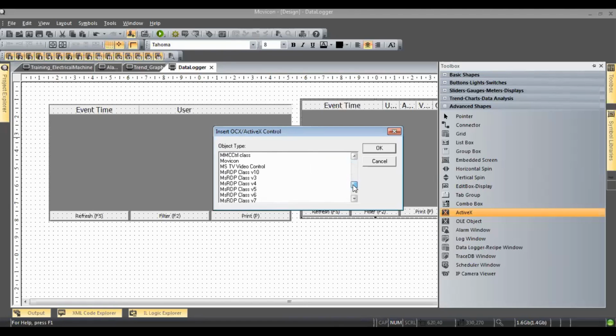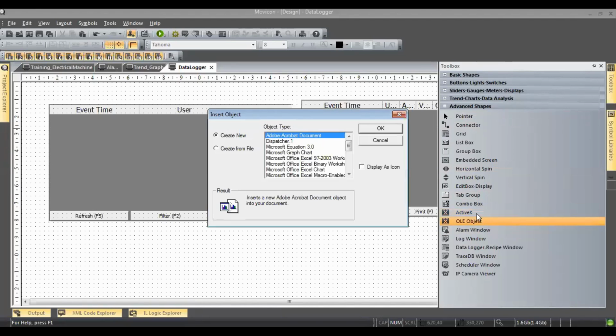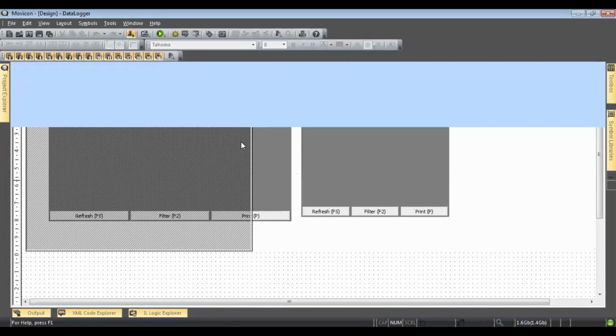For example, I want to open the Adobe one, so it will use the ActiveX controller. For example, a Microsoft PowerPoint presentation, and I can. Okay, so there are plenty of formats. Like this, you can make this data logger as well as the ActiveX controller in a particular screen.